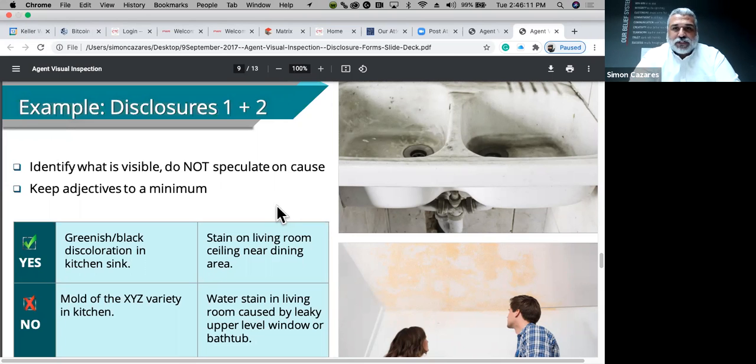Let the buyer determine if they believe it's mold, because here's the question that I get. Well, Simon, do you think this is mold? How do you answer that? Well, my determination based on the analysis and chemical test that I did makes me believe that it is mold. Okay, no. Okay, you just write down what you see.